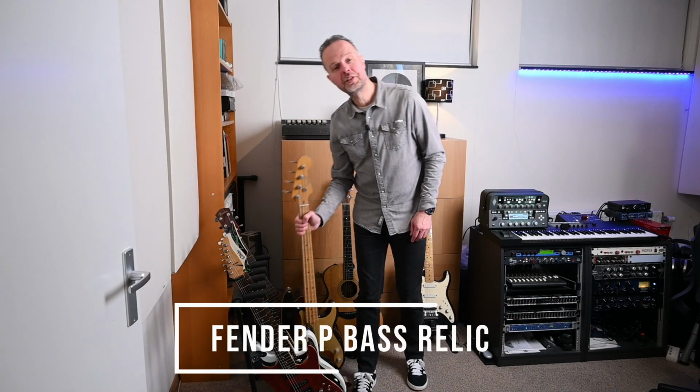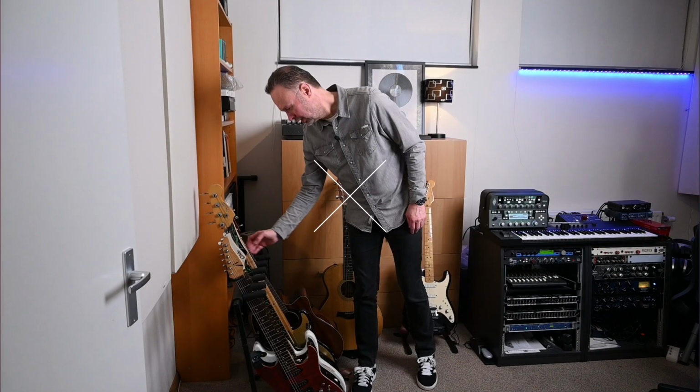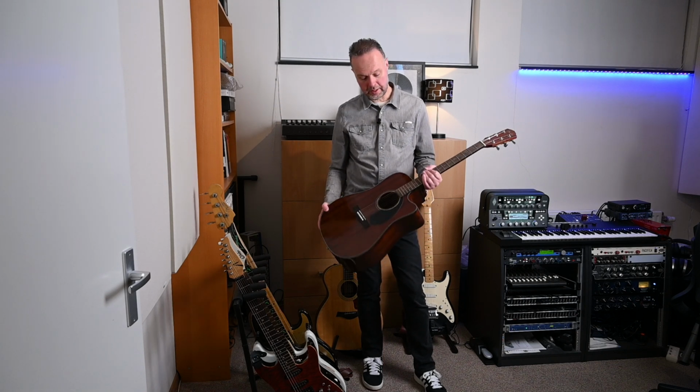I also have a bass in the studio, which is a Mexican P-bass by Fender. It feels and plays quite heavy, but the sound is worth it. So yeah, when I want to record a bass sound, I typically use this guitar. Now this one is a very cheap Fender acoustic, which I strung with Nashville tuning strings to get that really wide acoustic strumming sound if I need it.